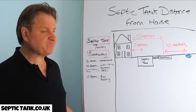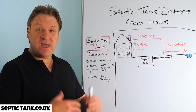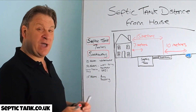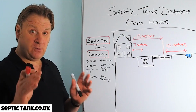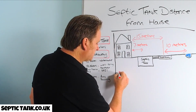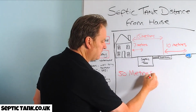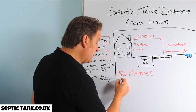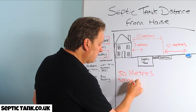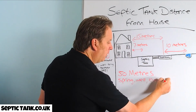Now, going off the map, you may have a spring, a well, or a borehole. So how far does a soakaway need to be away from those things? Building regs state that the soakaway needs to be at least 50 meters, which is about 150 feet, away from any spring, well, or borehole.